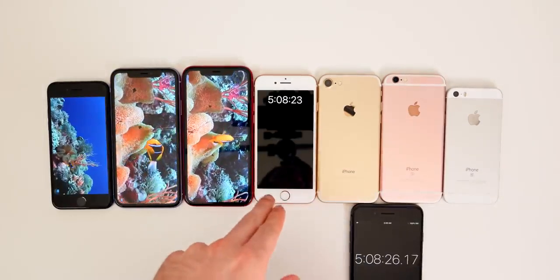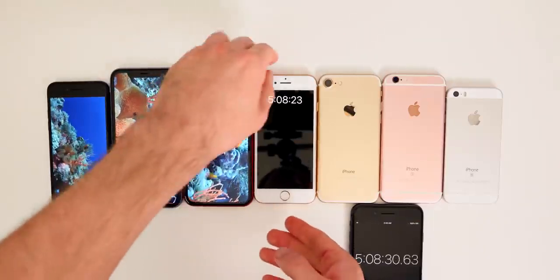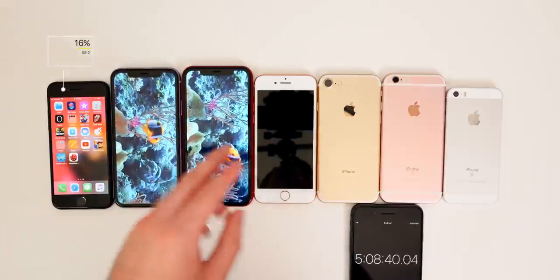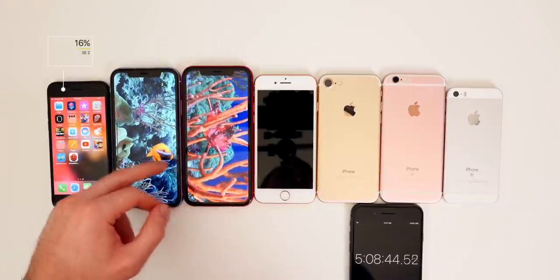And down goes the iPhone 8. So just at around 5 hours and 8 minutes goes down the iPhone 8. So let's go ahead and check out what the iPhone SE is at. So 16%. So 16% of power with the same battery as the iPhone 8. So very impressive from the brand new 2020 iPhone SE.